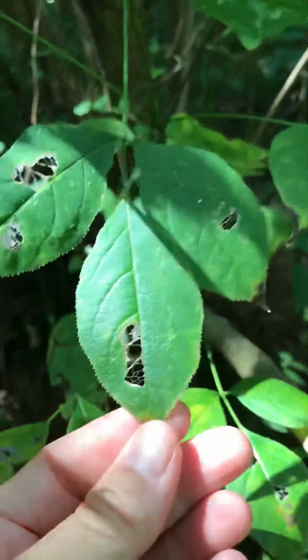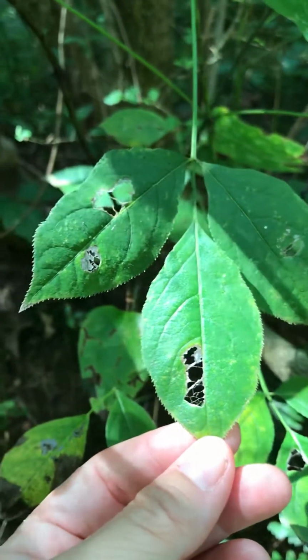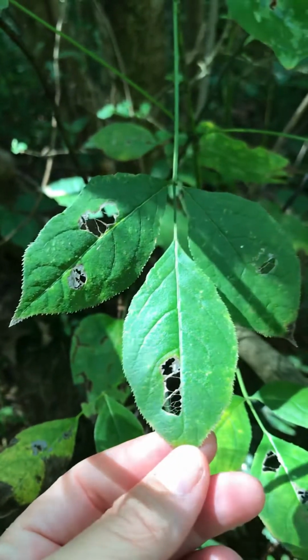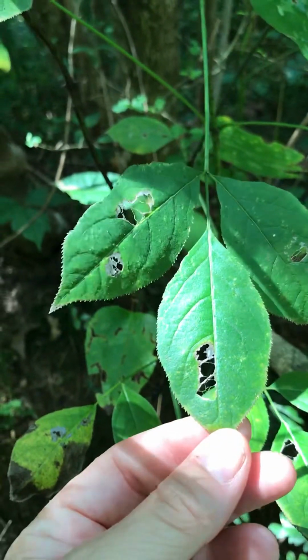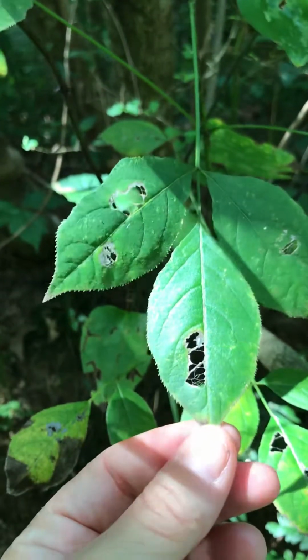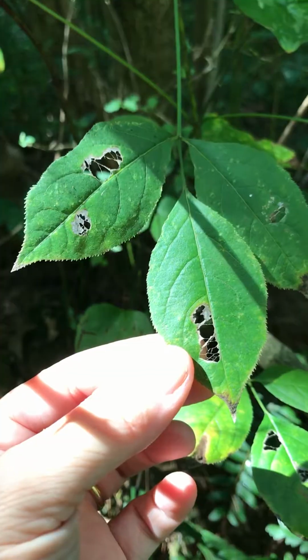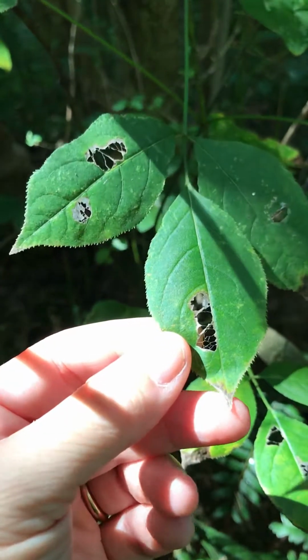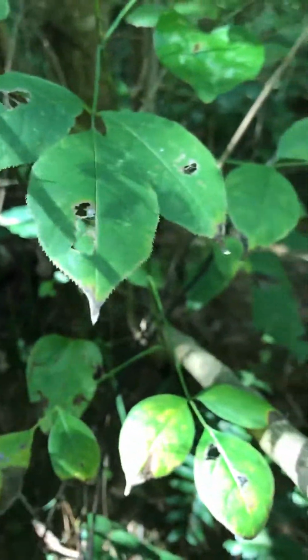If you look carefully, you'll see this is a really good definition of the word serrulate. So you can see that there are very tiny, even teeth along the margin. And the leaflets are, as I said, in threes. And I would say an elliptical leaf shape with an acuminate tip, where the tip sharply tapers to a point.